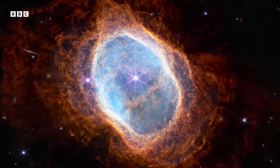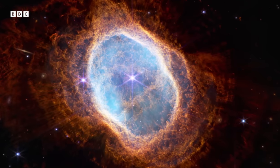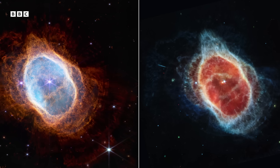Some of the first Webb images released were of the Southern Ring Nebula. This is a planetary nebula, which is a star at the very end of its life. In the MIRI image, we see actually a second star. So we can see a red star and a white star. So these are actually a binary system, and that's the very first time we've seen this binary companion in the Southern Ring Nebula.